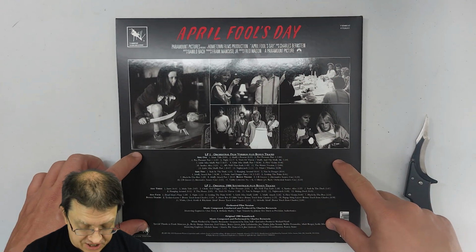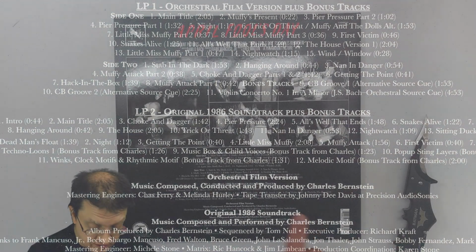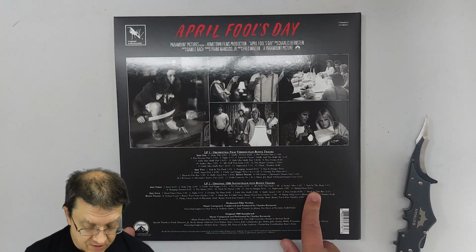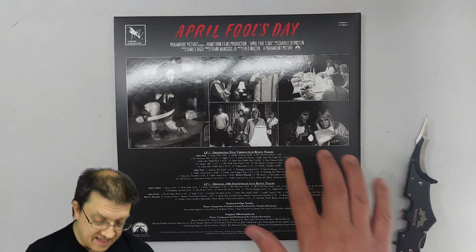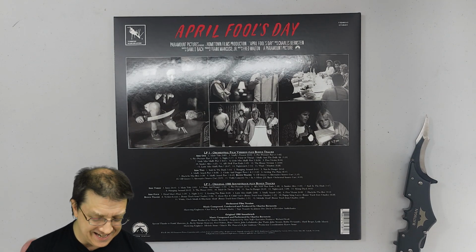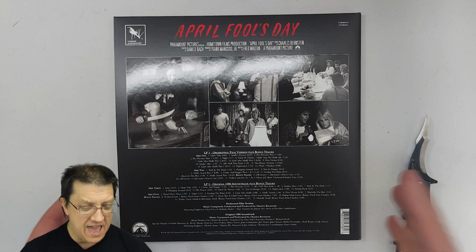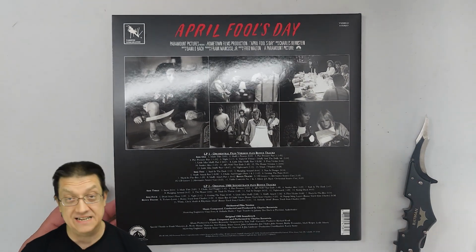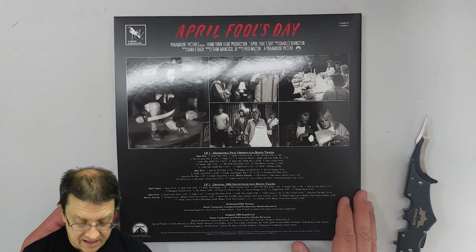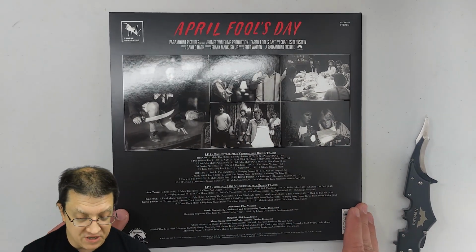And look at the sheer volume of music put in this collection. I am so excited to listen to this. So when it was first released, which it comes with here, the original soundtrack release, and then they've got the orchestral version. I'm so excited. I love when they do this. You get the complete music from the film, and just very excited, as you can tell. Paramount logo in the lower left there, but yeah, look, just so many wonderful sound cues on here.